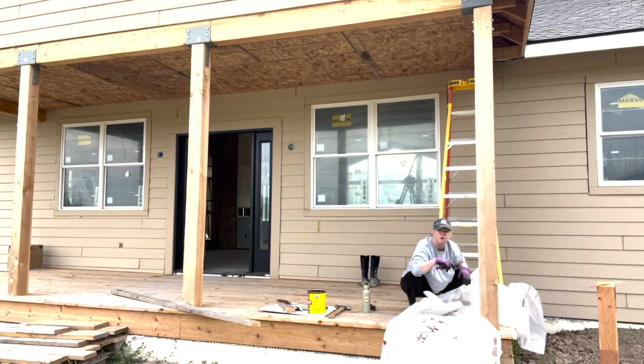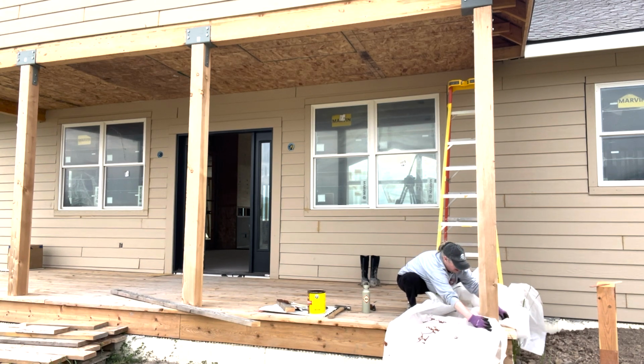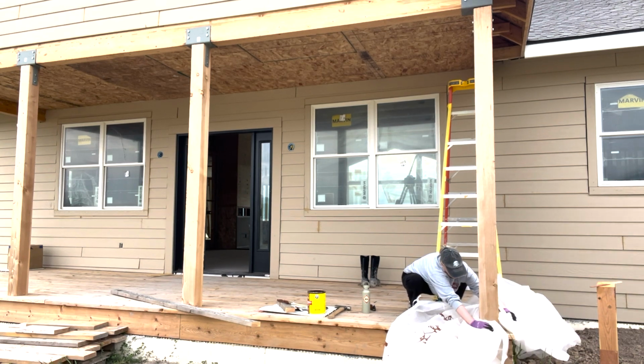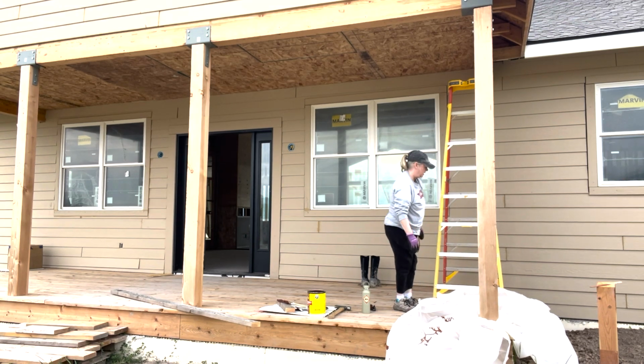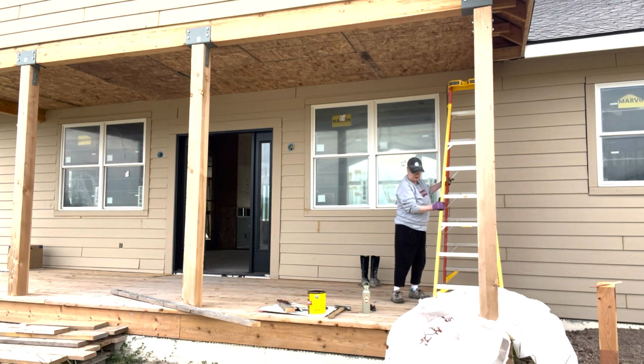Should I start at the top and go down or? Yeah, I would put your ladder out here. You're good. It's not like you're gonna go hog wild. Have you seen me paint?